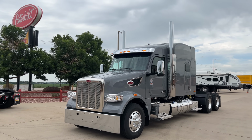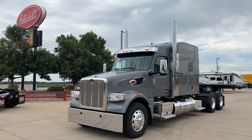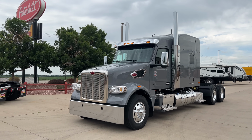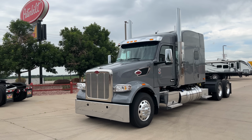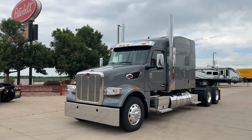Got a beautiful one for you here today. Thank you, Jetstream Transportation. 2026 Peterbilt 567. Pretty much hard loaded like we like to keep here in Greeley. 605 Cummins, 2050 torque.